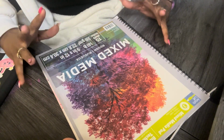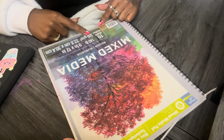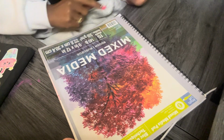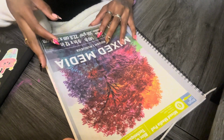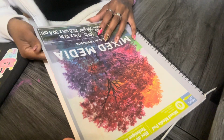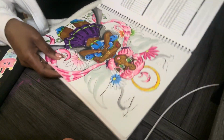So this is my mixed media sketchbook from Michaels. It has 15 sheets. It's a mixed media rough, and it's super heavyweight and it's good for wet and dry media. I personally really like it, so I don't mind.